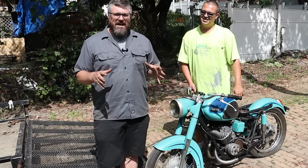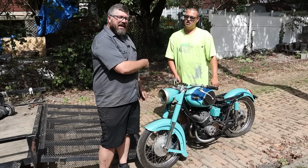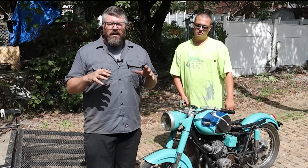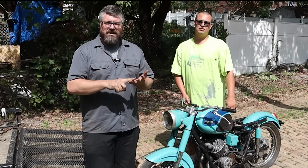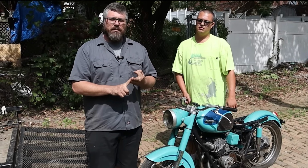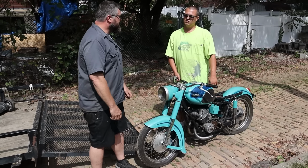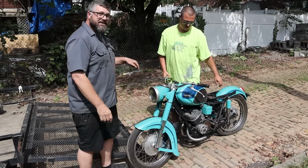I found it in a shed when I was doing a clean out. He is with Landscape Solutions Company. If you Google them in Pittsburgh, they do a ton of pro bono work for veterans and first responders and elderly people, yard cleanups and that sort of thing. They're awesome guys. Go check them out. John, thank you so much for the bike, man. No problem. This is a cool bike.